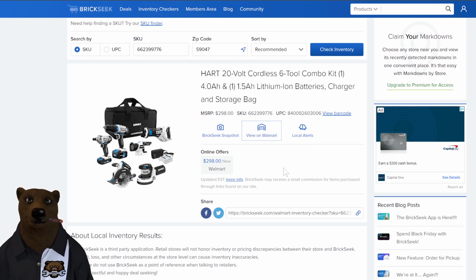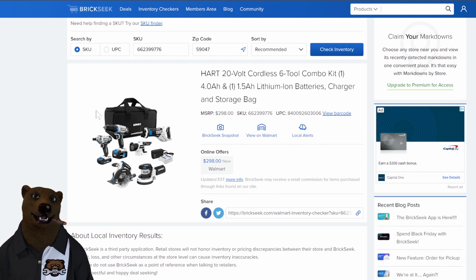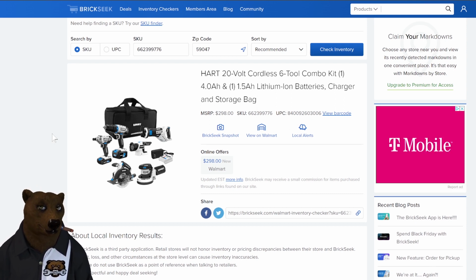Now, this, again, is going to be mileage. Your mileage may vary. I'm going to put a link here to the BrickSeek page. Again, don't walk in saying you saw it on BrickSeek because they're just going to roll their eyes. But that said, BrickSeek is like a backdoor access to their inventory system. So the thing is, when you get there, it may not be where you're expecting it to be. Often these things get moved.